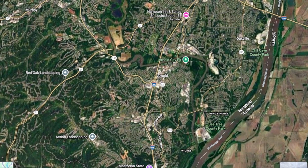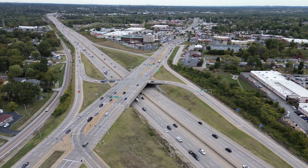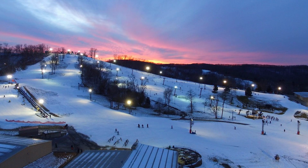Now, Arnold sits right on I-55, which is about an 18-mile, 25-minute drive on the highway straight to downtown St. Louis. You also have many amenities that are within 30 minutes, such as Six Flags. You have Hidden Valley, which is a nice ski resort, and all of those amenities not too far away while still having the small town feel of Arnold, Missouri, just because they're more limited on space and there's less new developments. But we're going to be getting more into that right after this.